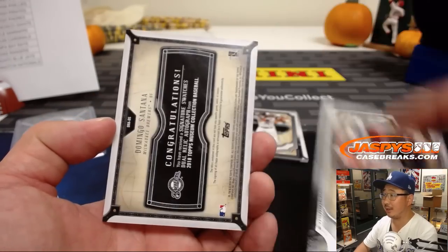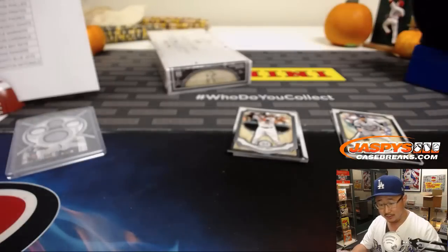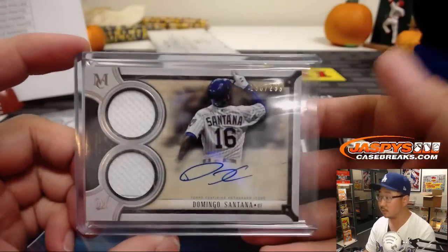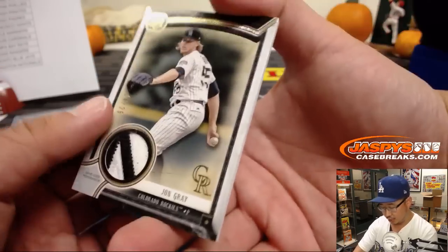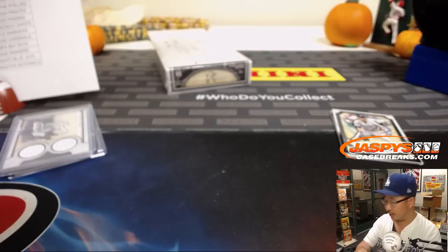What a strikeout. Barry Larkin reveals a Brewer. Another Domingo Santana. 198 out of 299. Another one for the Brew Crew. It's another one for Chris Callantine. Adam Jones reveals a John Gray. 14 out of 25. Nice two-color relic for the Rocks. That'll be for Robert Rincon and the Rockies.